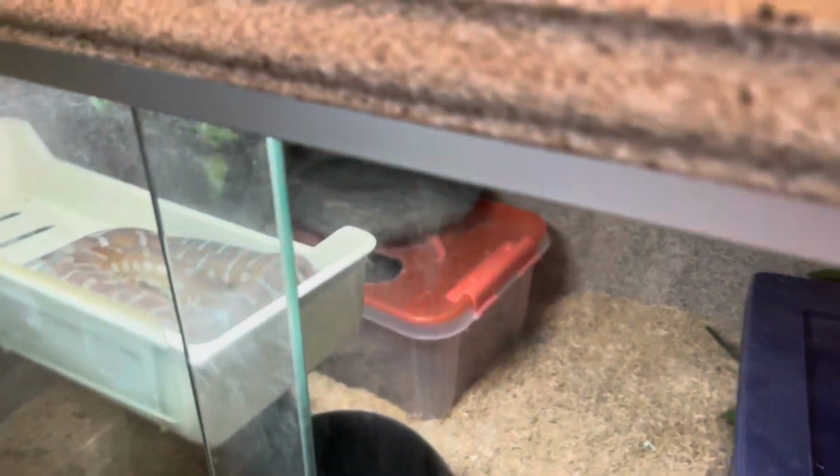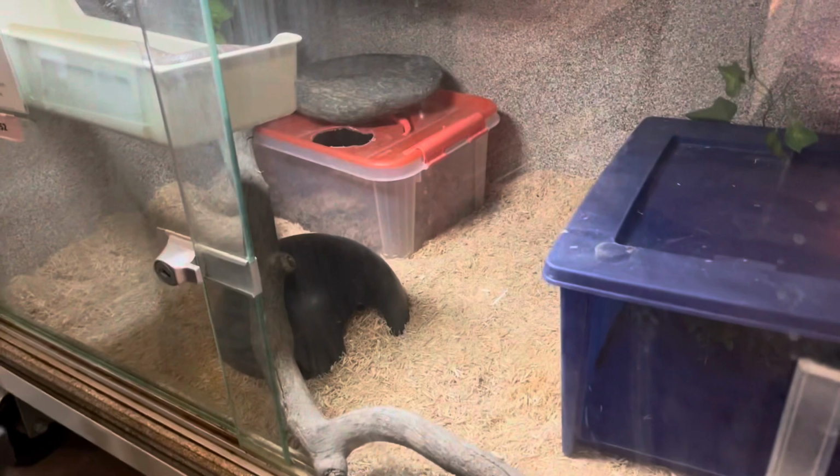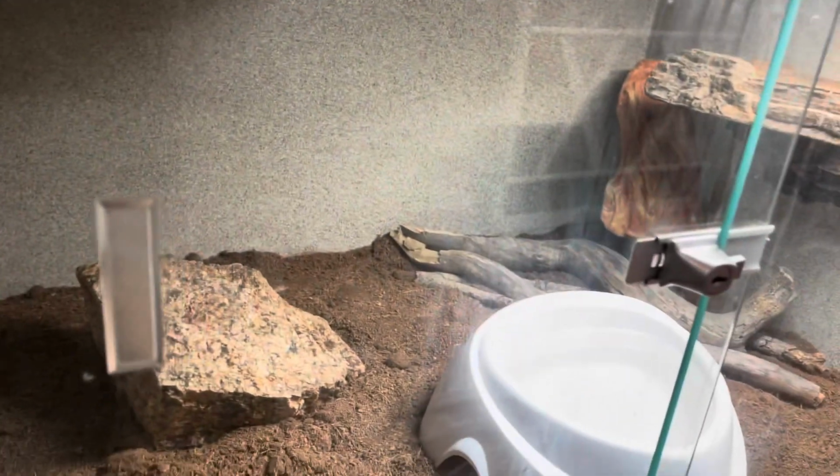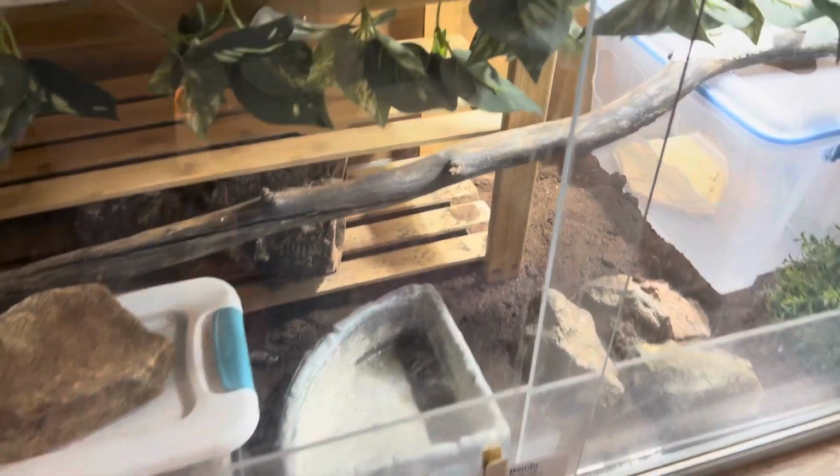And this one, she loves that plastic shelf. So even though she has other stuff in here, like rocks, and she has actually an enclosure that's attached to this other enclosure, she oftentimes is either on that rock or that ledge, and lots of times she likes to rest in this shelf.